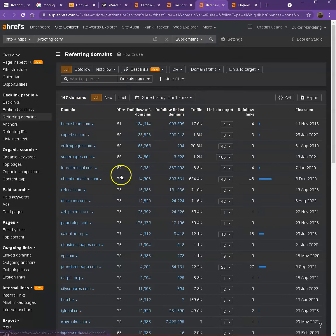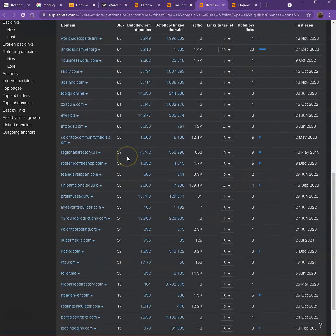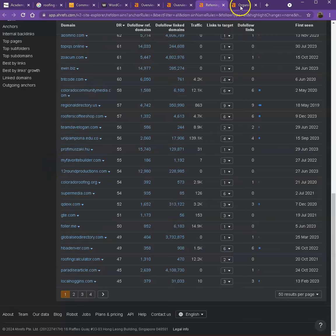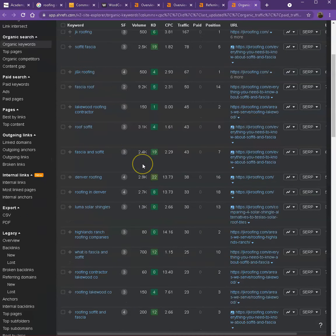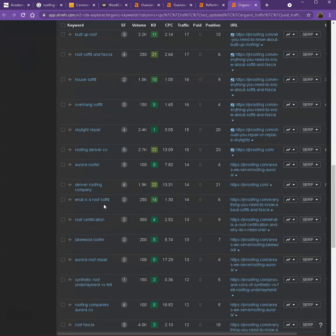So let's go ahead and talk more about backlinks and keywords and what the importance of this is too. Starting off with referring domains or the backlinks. So if you look at the backlinks, these are all the directories they're actually listed on that brings them a lot of attention and a lot of traffic. That's why they're currently ranking so high in the organic searches. And also, if you look at the organic keywords, these are all the keywords they have listed on their website. So when customers search for the specific words, their website shows on top of the list.